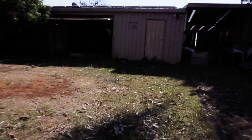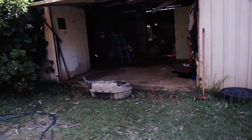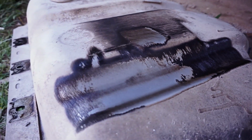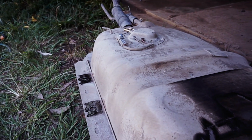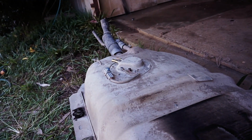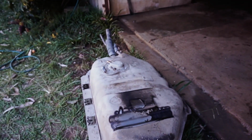So pretty much at the shed, I started just wire wheeling this just to get a bit of an idea of how hard or what it's going to take to bring this guy back, but I might end up doing this inside, getting it sandblasted. I've still got to clean the diesel out and give the tank a big clean and stuff like that. That'll be another video, but that's why it's sitting out there for the moment.